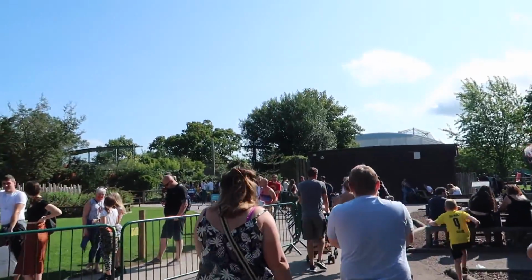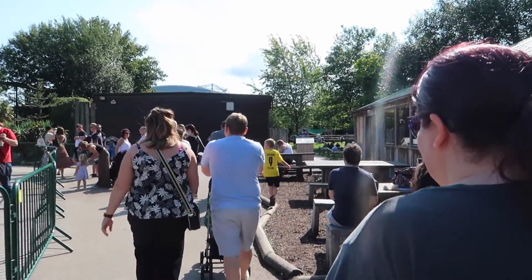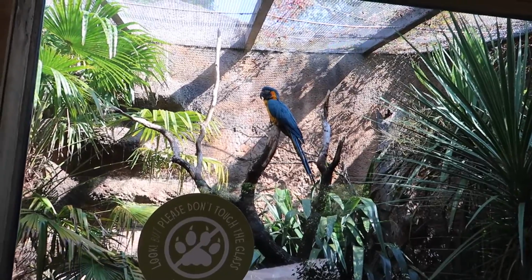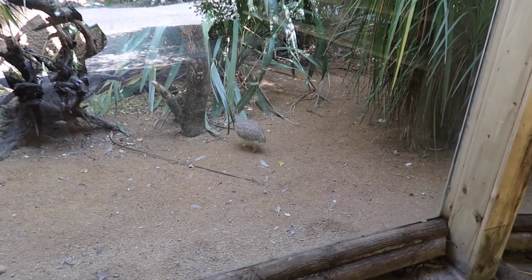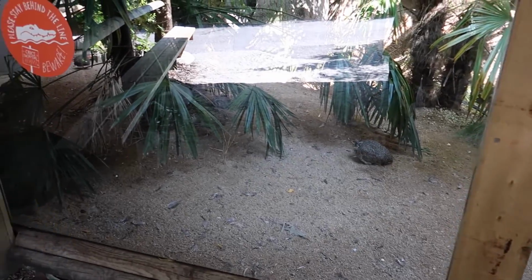Don't think we'll be going through the jaguar house today. It's busy. Sloths outside. We hope to see sloths outside, but doesn't look like it's the case. Jem's gone looking for sand lizards, but I just seen this macaw in the window. Blue-throated macaw. And also an elegant crested tinamou. I still don't think I'm pronouncing that right. There's quite a few of them in here. One there, a couple over there, one over in the corner, and then this one's just joined them.